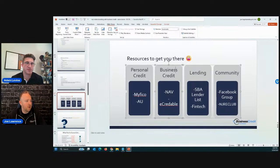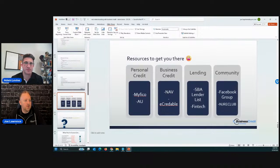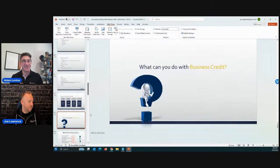For business credit, today we talked about NAV and eCredible. For lending, we mentioned the SBA lender list and some fintech lenders. And then communities: always join. There are business credit Facebook groups, and also a lot of real estate networking groups, like yours, that we were just at a few days ago.